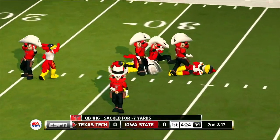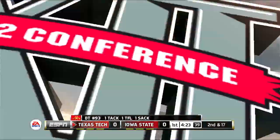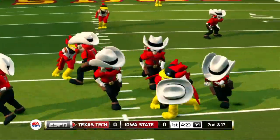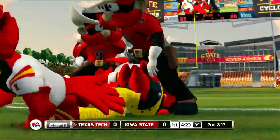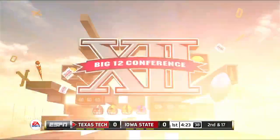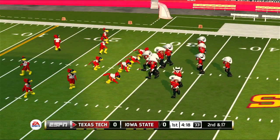And he is drilled at the 28-yard line. That's a loss of 7 yards. That'll make it 7-9. Defense looking for another sack in this second down and long situation.